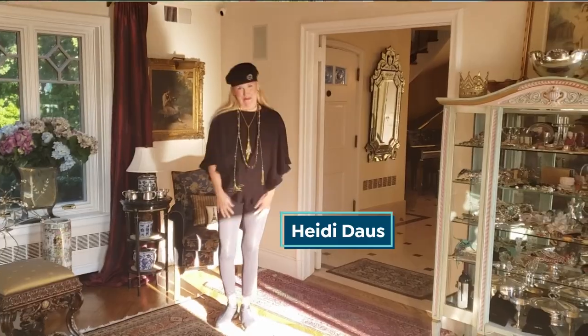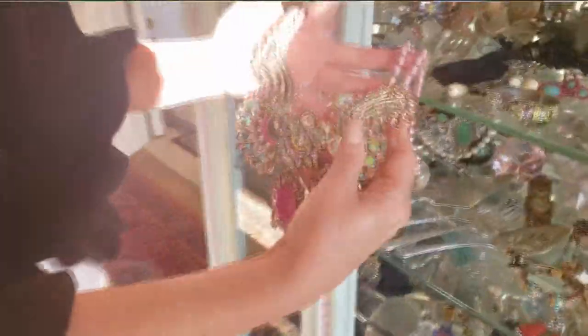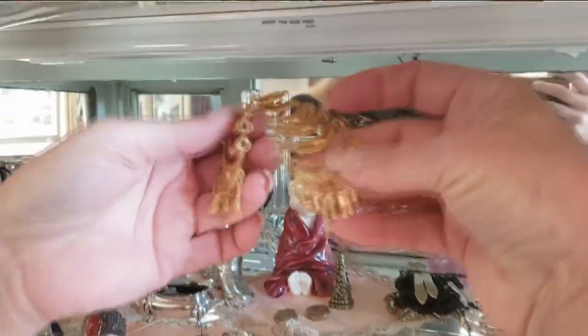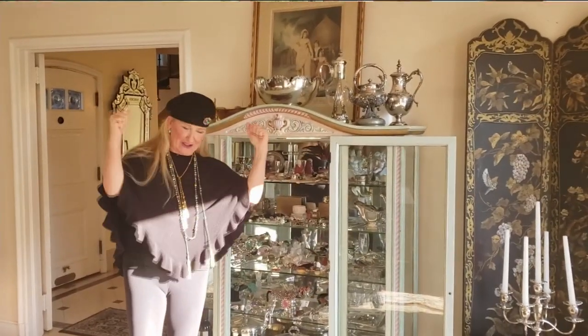I would love to share with you my jewelry box. Look at this one. Wow. I was the most glamorous thing in the whole wide world. How stunning. Have a great day and sparkle on, troops.